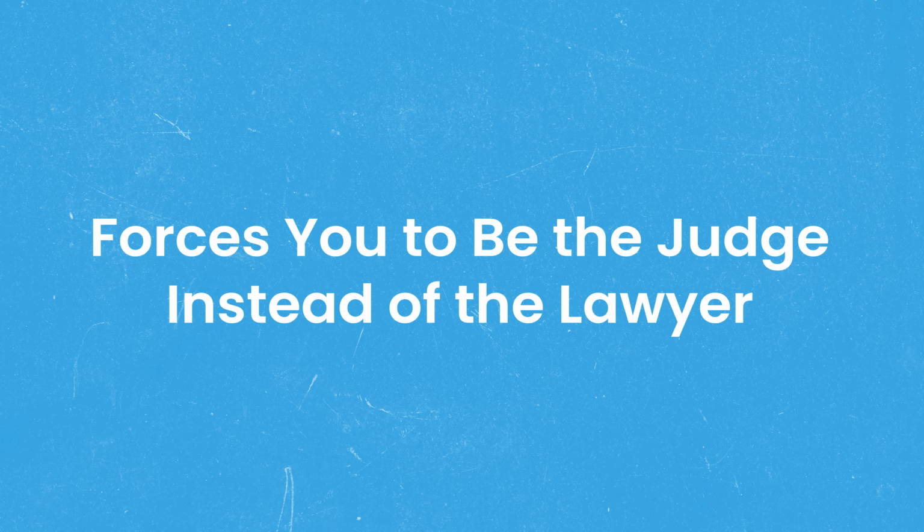Only after ruling it in should you then rule it out. In other words, you'd say, why would this not be an appropriate answer choice? And try to make an argument for why it would be wrong. What this does is it prevents elimination based on one detail that doesn't fit, and instead forces you to be the judge instead of the lawyer.